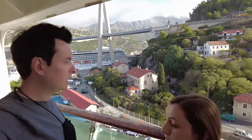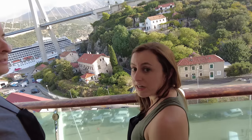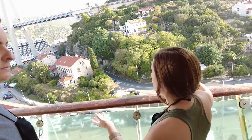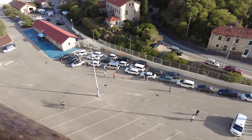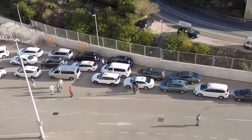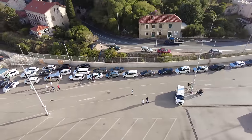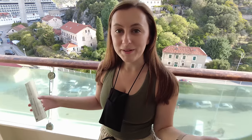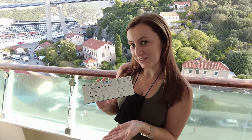Lots of taxis are here today to take you to Old Town. Old Town, I guess, is far away, not within walking distance, so there's lots of people ready to take you there. There are tons of taxis to bring you to Old Town. That's where you want to go in Dubrovnik. So if you don't have an excursion, the taxis are there waiting for you. But not to worry, we do have an excursion today.